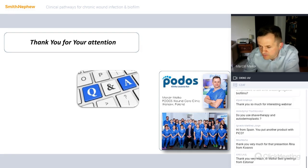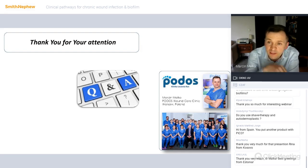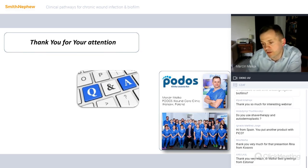The last question. You put another product with Pico? Sometimes we use silver, especially for drainage, and we can put some filler in the wound under the Pico. There is a special foam dedicated for the Pico system, and sometimes I have a few cases with a deep wound, because the Pico can be applied to wounds not deeper than 7 centimeters, and sometimes we use a sponge foam to fill this wound, and next we apply the Pico.